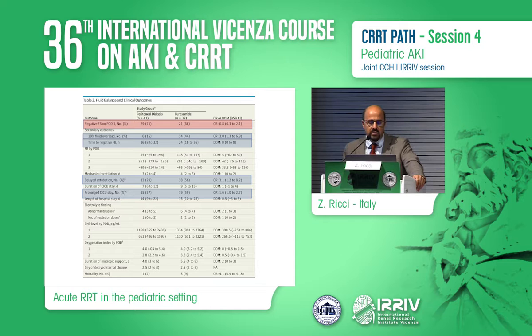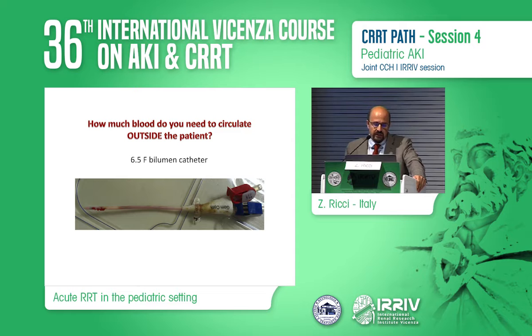And as you can see, what they showed was that probably peritoneal dialysis was as effective as diuretics, or probably better in controlling fluid overload, but also the delayed extubation and prolonged cardiac ICU stay. So very effective. So let's move to the vascular access issue.